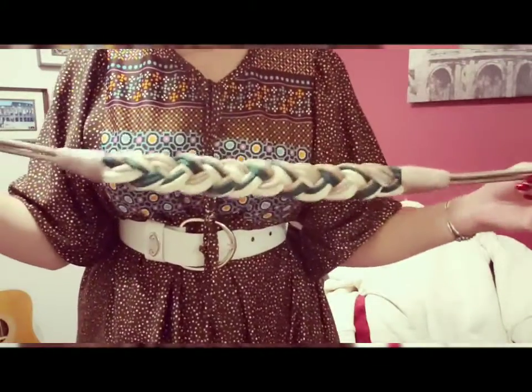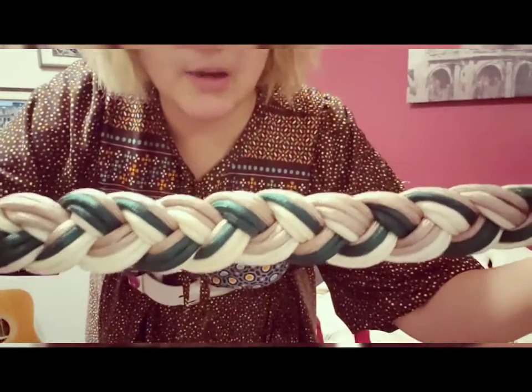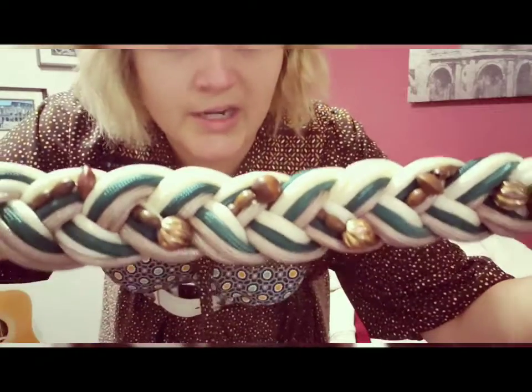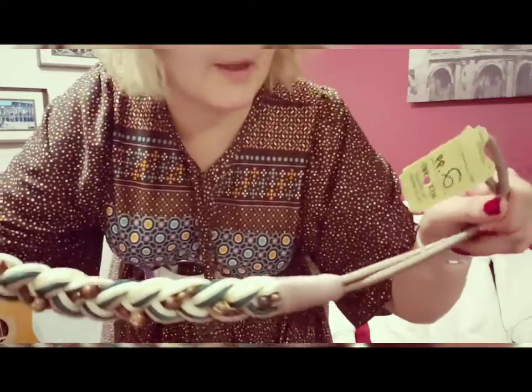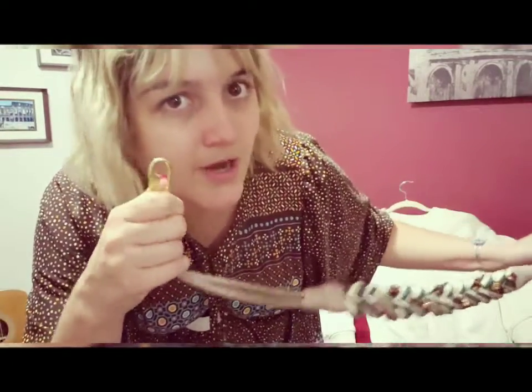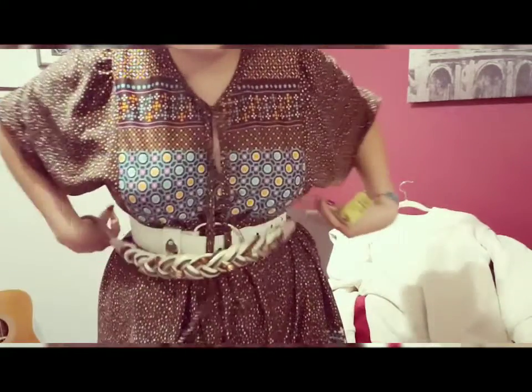All right, next up is this amazing belt. It is just a braided vintage belt. It's got some little wooden and gold beading in there. And I paid $3 for it, which is a much better price for a belt from the thrift store. It's got a really cool little gold closure. I just think it's going to add a little pop, a little pizzazz to some of my dresses and just some outfits in general.